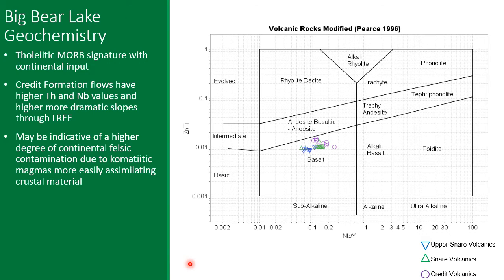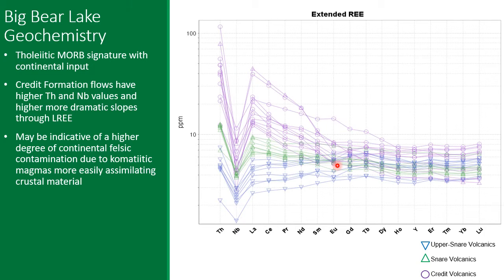The geochemistry at Big Bear Lake is a bit more varied than what we saw at the 152 showing. The Credit Formation is shown by these purple circles, while the Snare is again these green triangles. And then the blue triangles represent that chunk of Snare Formation that was further east on the map I just showed. All 3 formations plot within the basalt area of this diagram, quite close together. But where we see them being different is on their extended rare earth element spectrograms.